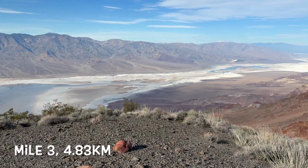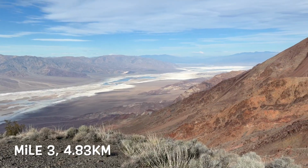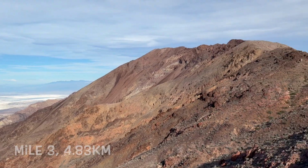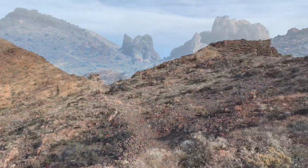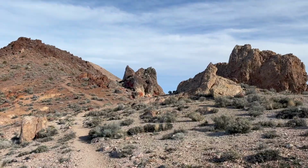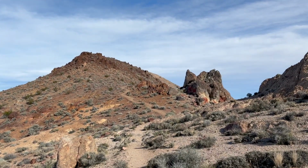The Grand Badwater Basin in Death Valley. And now it looks like this last mile is to get up there. Okay, working our way to the last mile here to get up to the top. That's not the peak, it's around that and above.